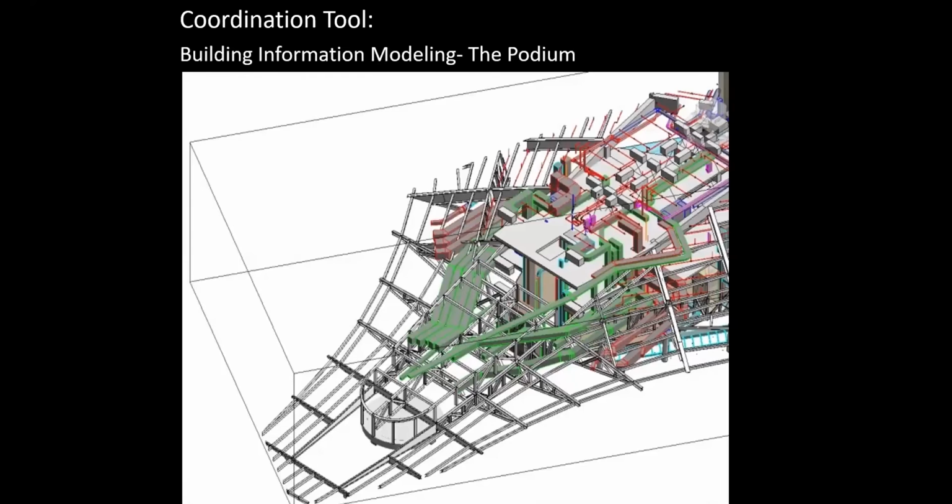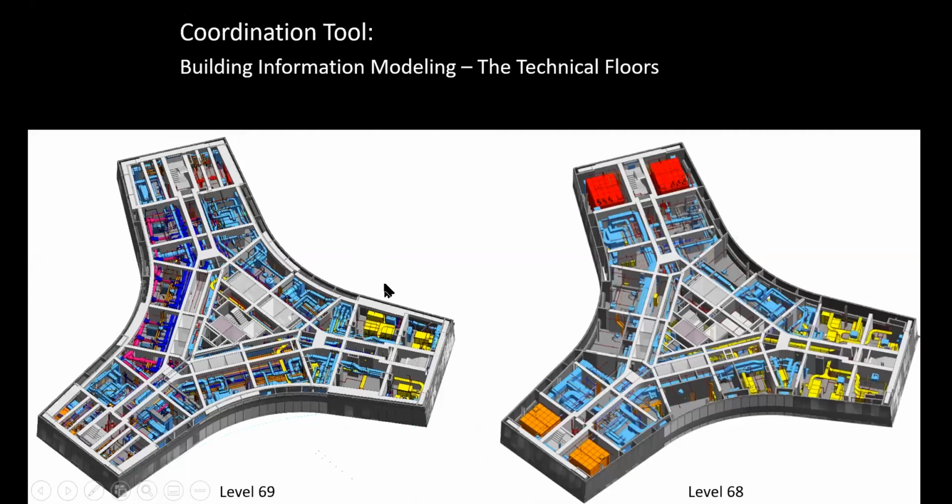And of course, these days we can do building information modeling. And this happens to be the podium. This happens to be those technical floors I was showing you, so you can see how much stuff is on the floor. As I said, every pipe generally and every duct has to go into that core and go up and down the building. So at the end, after you spend literally maybe 14 months, 16 months coordinating the building, we're like a well-oiled team, if we're still talking to each other.